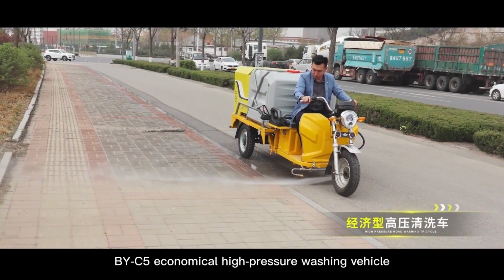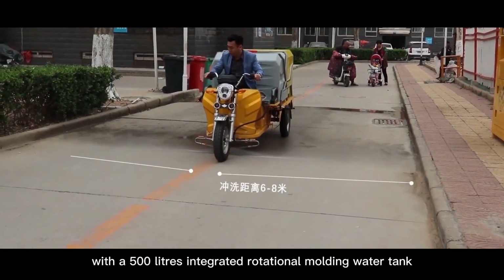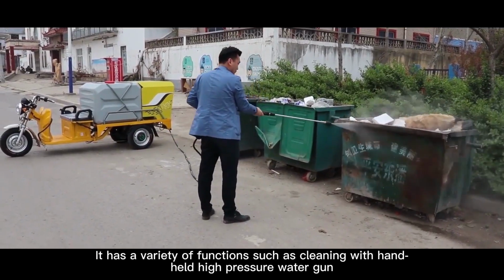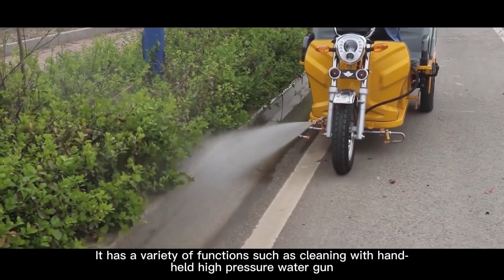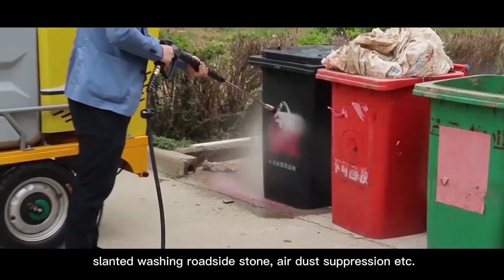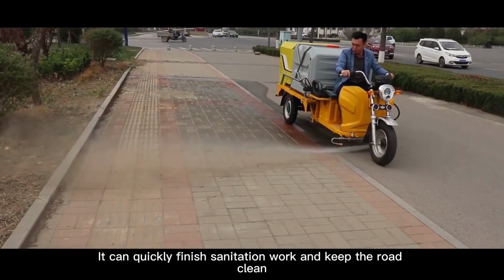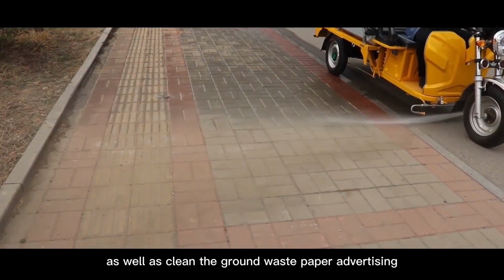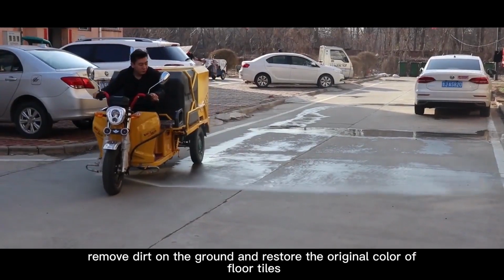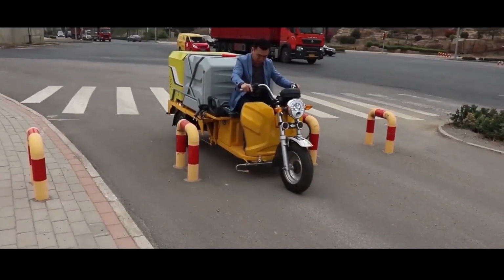The Baiyi 5 economical high-pressure washing vehicle, with a 500 liter integrated rotational molding water tank, is small and flexible, which enables it to pass through various small alleys. It has a variety of functions, such as cleaning with a handheld high-pressure water gun, left-right side flushing, slanted washing, roadside stone cleaning, air dust suppression, etc. It can quickly finish sanitation work and keep the road clean, as well as clean the ground of paper advertising, wash garbage and trash cans, remove dirt on the ground, and restore the original color of floor tiles, with a fashionable appearance and superior configuration.